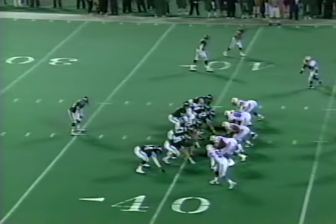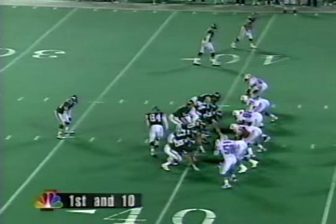With 8:53 left to go, we're in the third. The Jets have the ball, good field position, their own 41-yard line. They have the wind and the rain to their back. A touchdown, and they're right in the middle of this one.